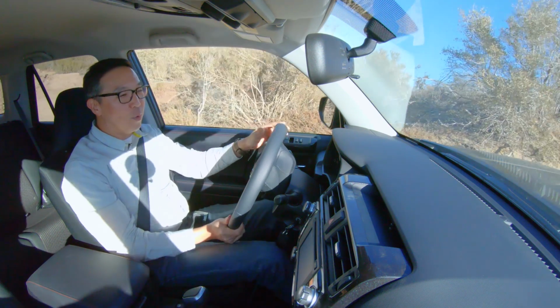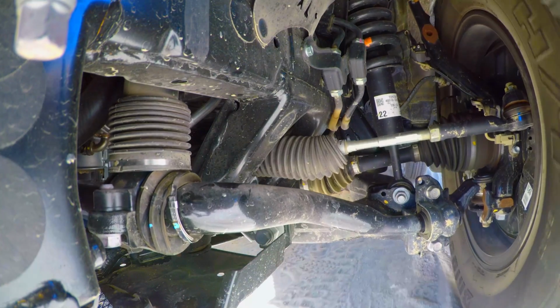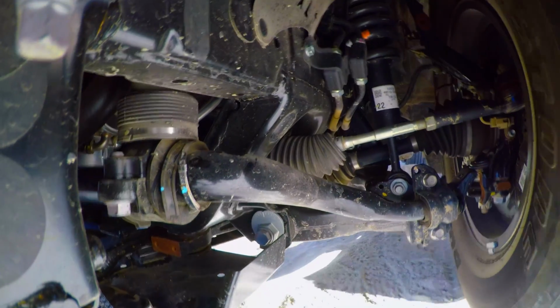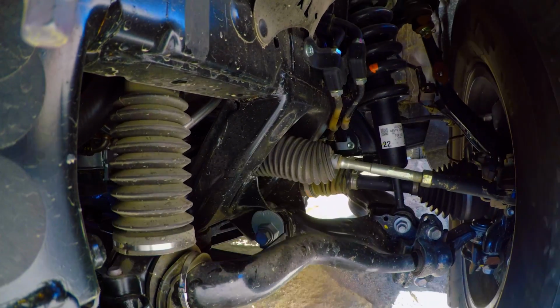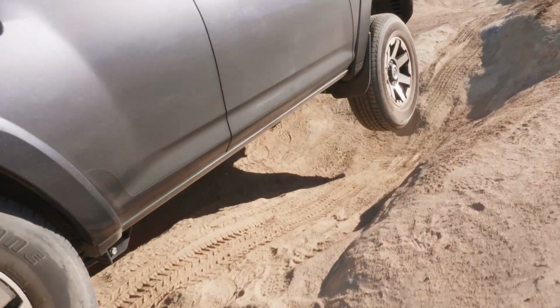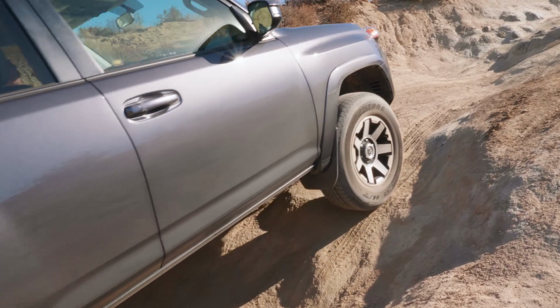And when you combine it with the built-in locking rear differential and Kinetic Dynamic Suspension System, or KDSS, Toyota's hydraulic sway bar articulation enhancement system, it's an amazing system that allows anyone to tackle the toughest terrains with ease. That's just something the Subaru can't do.